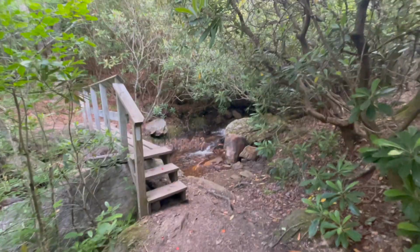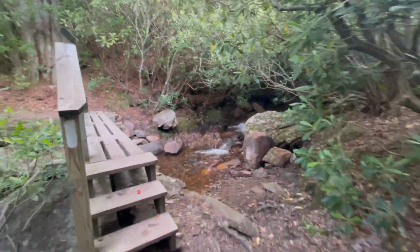About 2.5 miles out in the morning. Day 2, a little after 9 a.m. I was looking at the map. I was thinking it was going to be about 2.5 miles out, but it's looking more like 3 and some change. Back at Big Wilson Creek, this is where I got some water last night.